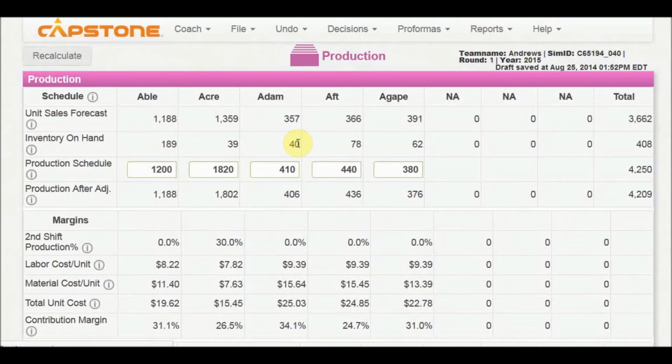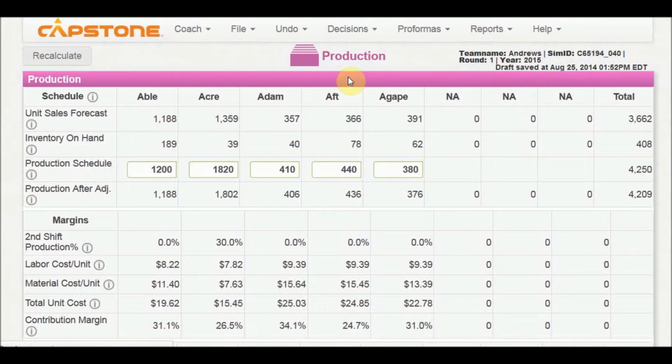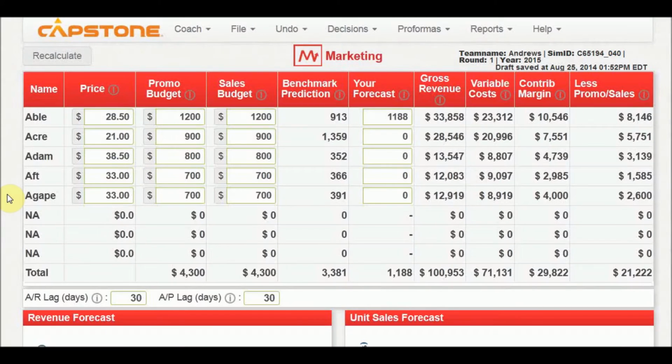So count that 50 cents in. Make sure that you consider 50 cents in your price here. So bump it up and make sure that it's okay. Check your benchmark predictions. What does the computer automatically figure? 352. Okay. Last time you sold 366 in that same market at $38. Can you sell 366 at $38.50? Probably. So what if you bump this up by $50 more?